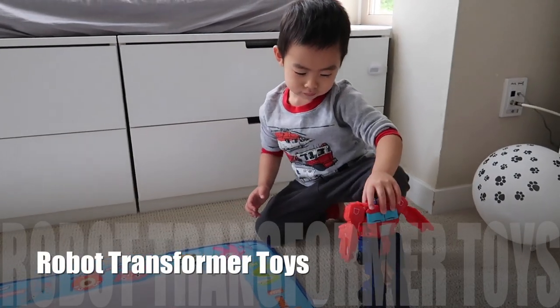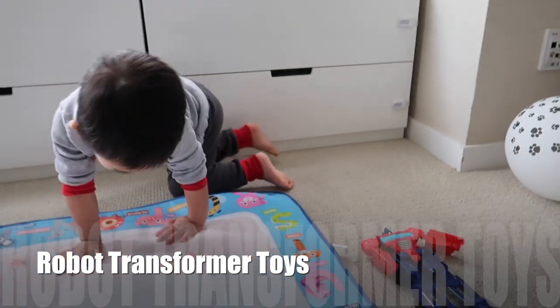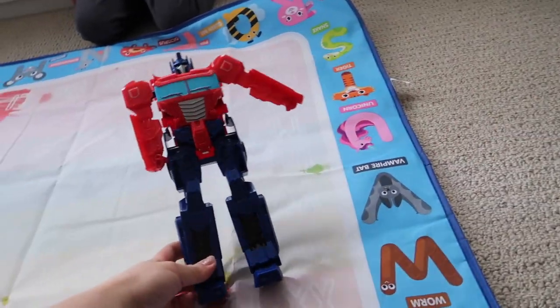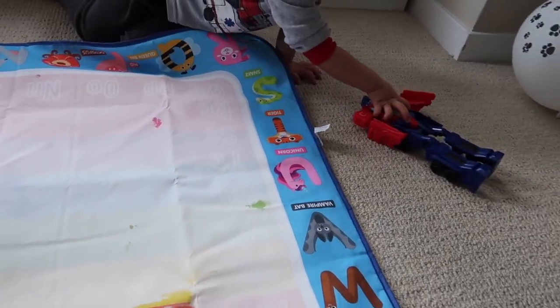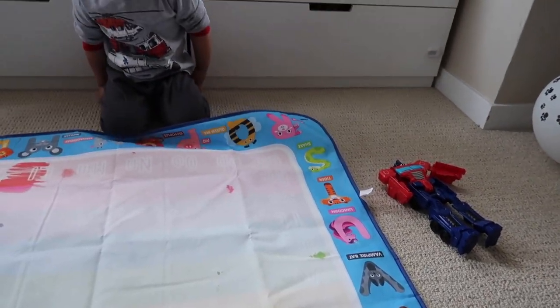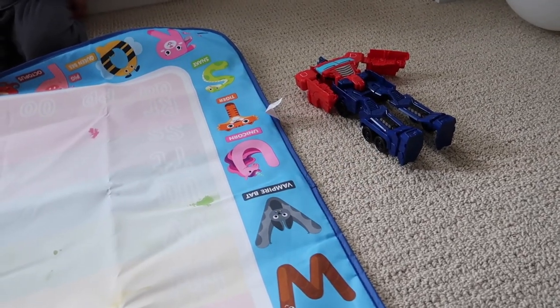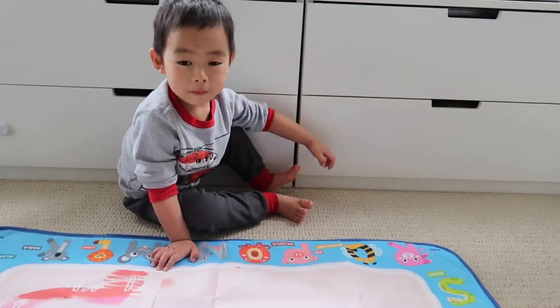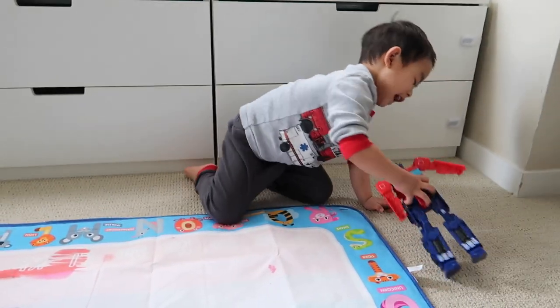Brandon has been obsessing with robot transformers right now. Every kind of robot, like rescue bots or transformers. So I got this one from Walmart, and I actually ordered something from AliExpress, but they haven't arrived. And he has been holding this for 2 days straight already. And Optimus Prime. Optimus Prime. Can you show mommy how to transform to trailer, please?